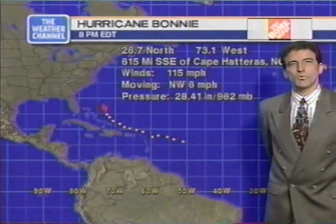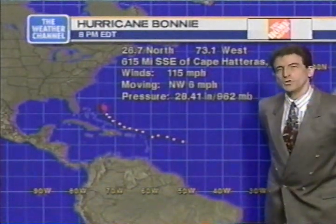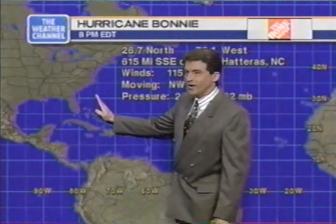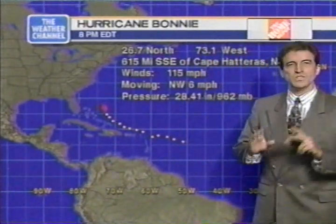And everybody wants to know, where's this thing going to hit? When is it going to hit? Well, we think that this basically northwest to north track will continue over the next 24 hours, which would bring it maybe somewhere in here. And when I see you tomorrow night, people are going to say, when is it going to hit? Where is it going to hit?